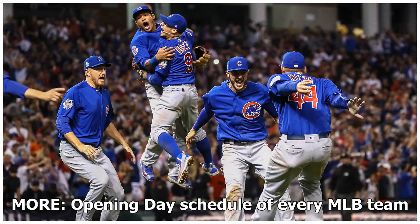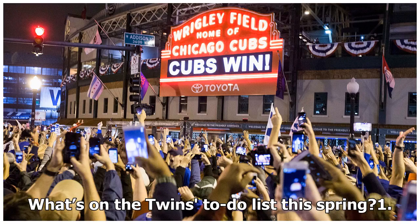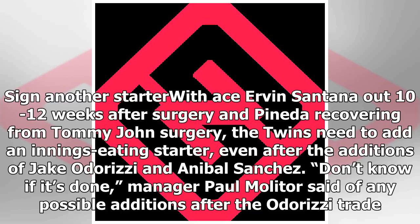More opening day schedule of every MLB team. What's on the Twins' to-do list this spring? 1. Sign another starter. With ace Ervin Santana 10 to 12 weeks out after surgery and Pineda recovering from Tommy John surgery, the Twins need to add an innings-eating starter, even after the additions of Jake Odorizzi and Anibal Sanchez.